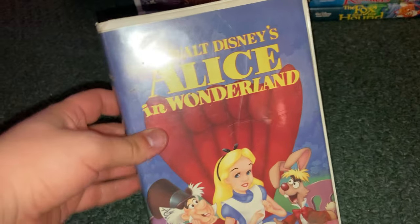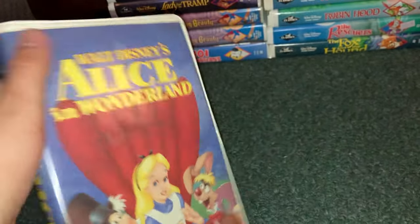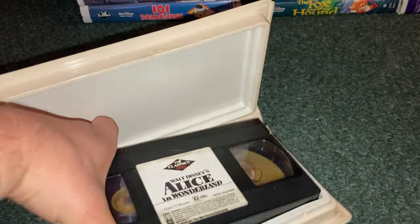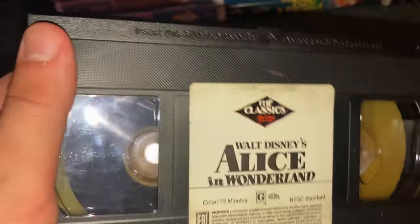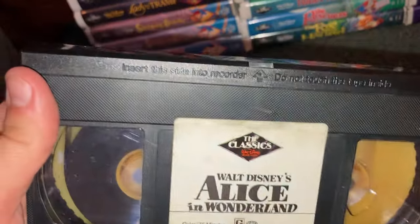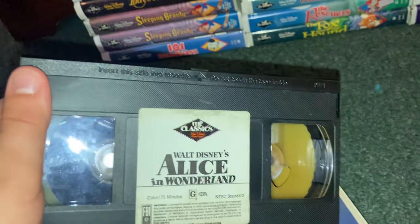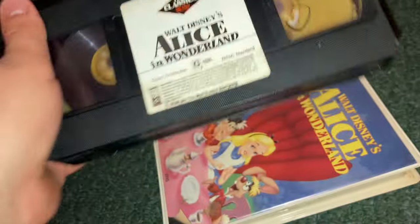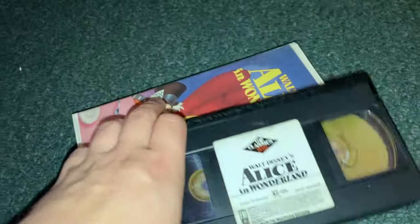And we have the 86 repackaging in a white clamshell. This was released again the same year, 86, and this time it was repackaged in a white clamshell. Yep, it's got the same sticker label. Reels are actually the same, completely yellow. Looks as if someone urinated on them, but no, they weren't. It's just the way the tape was built in the factory. Print date is September 18th, 1986.